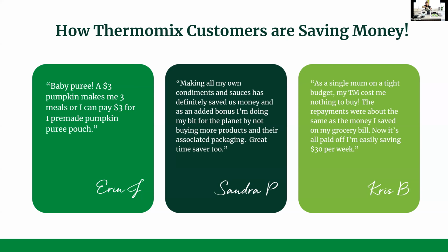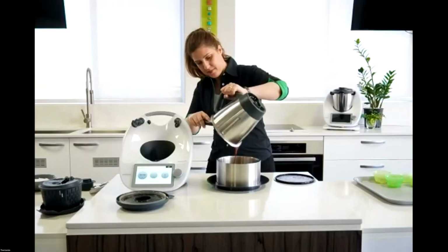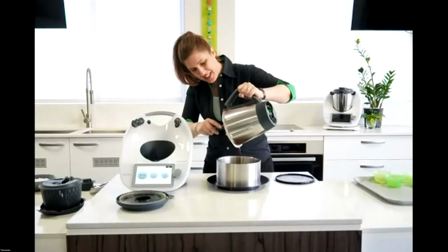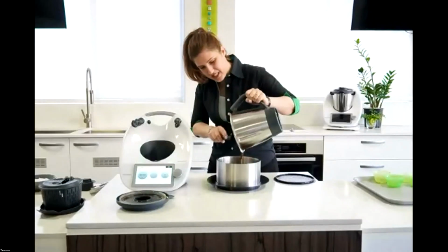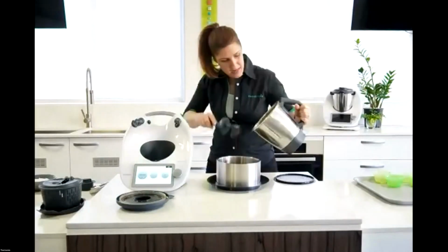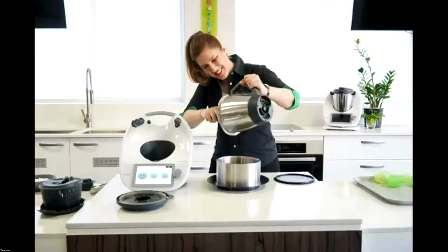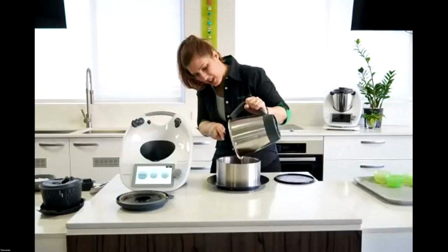So this is my beautiful, nice, thick teriyaki sauce that I'm going to pour into my chicken. Let's move this out to the side. My chicken and veggies here. And then we're going to give it a good stir. Look at that. How awesome is that? Beautiful, thick, caramelized teriyaki sauce made from scratch with love by me and my Thermomix. Let's get as much of that out as we can.